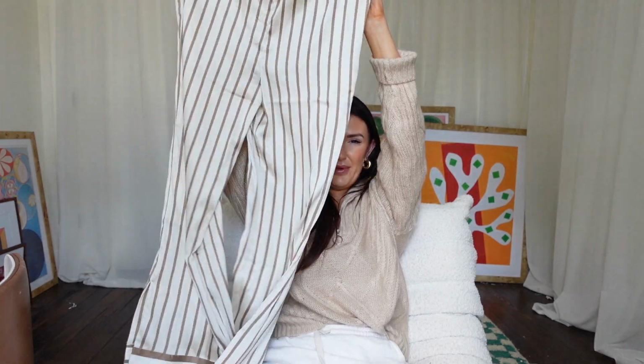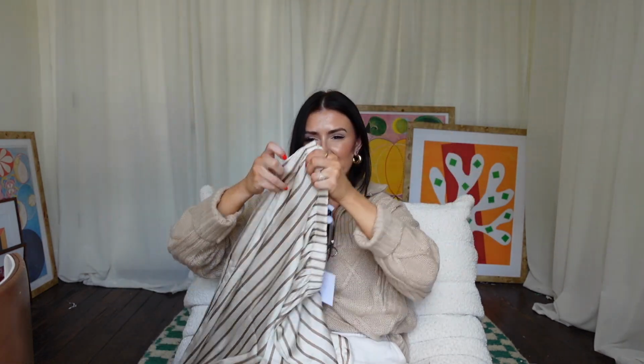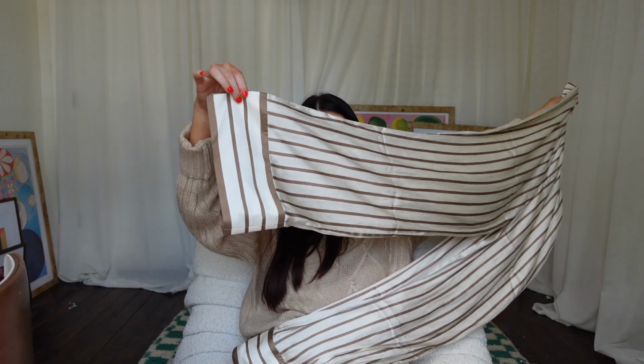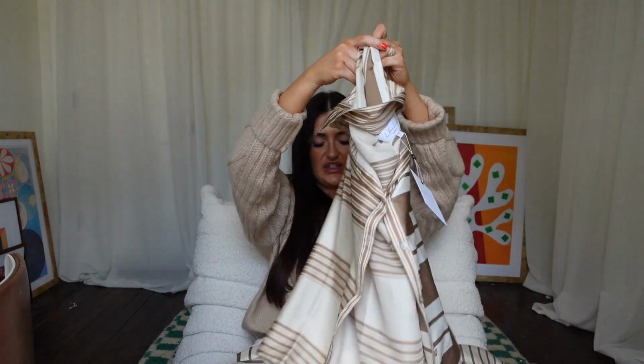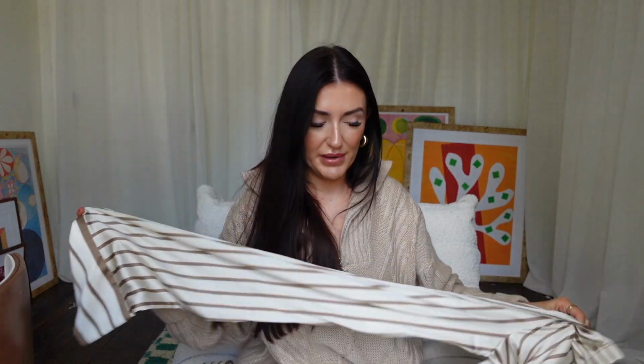But this top, or these pants are so interesting with the bottoms like this. Look at that. Are you kidding? This is so cute. So many of you guys have purchased this already because of me, and I totally understand why.